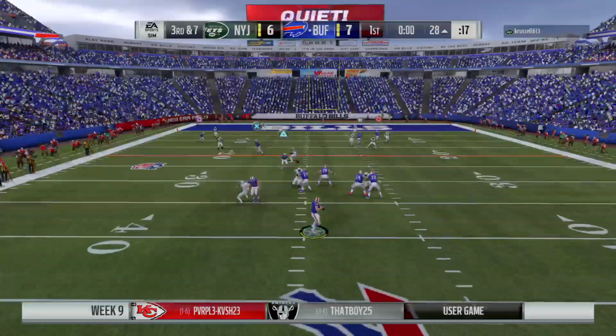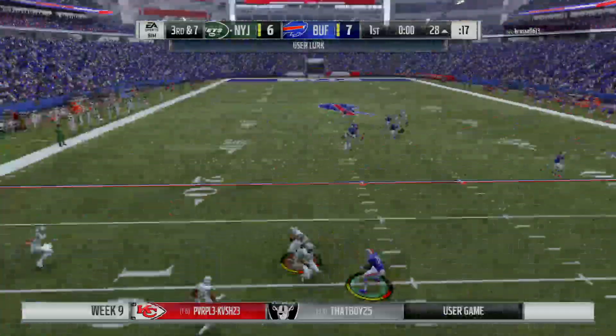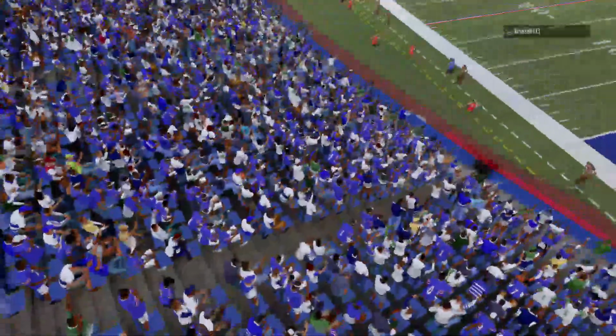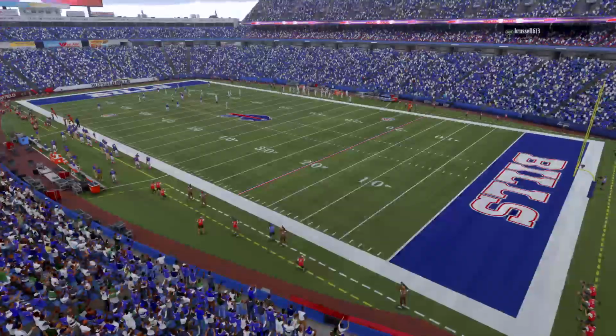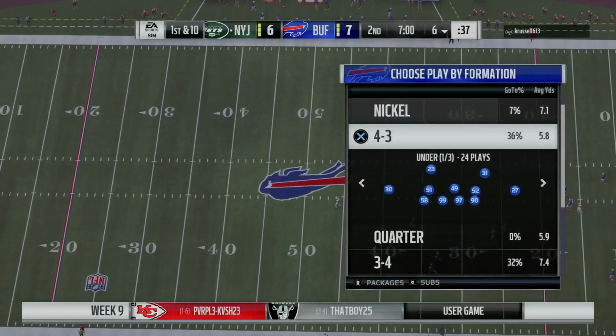Working out of the shotgun. Here's Allen. Trying to get it to Jackson, and it's intercepted. Darren Lee picks it, and he'll actually lose 6 yards on the return, but I don't think they care. They've got the football back.